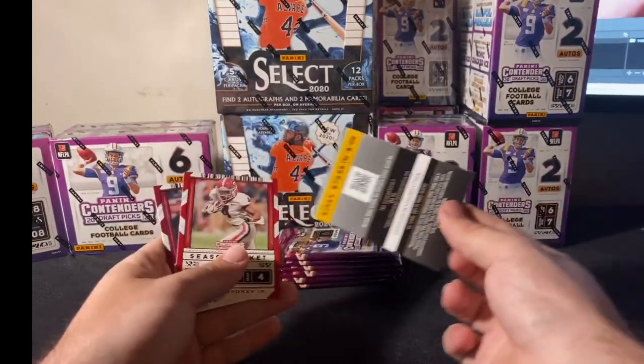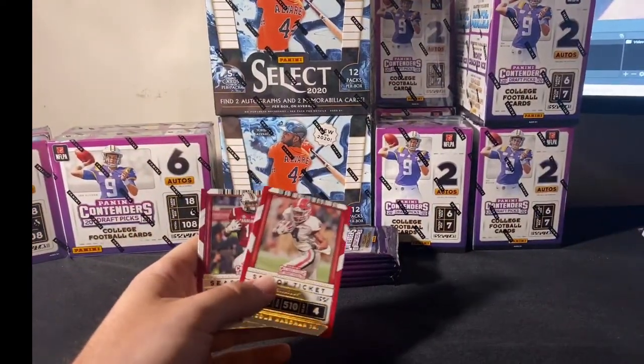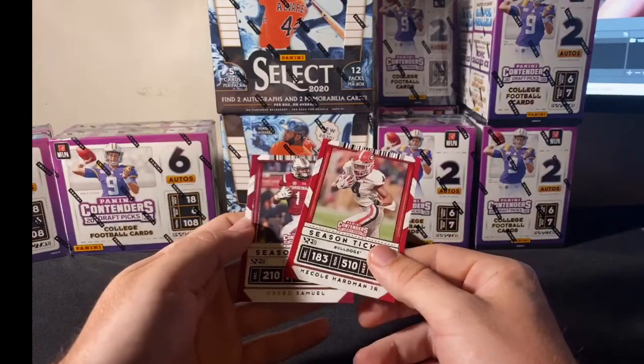Okay, I haven't even seen one of these yet. So, we'll go ahead and give that to one of you guys. Mecole Hardman Jr., Debo.